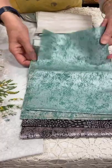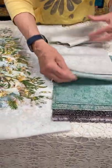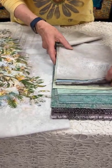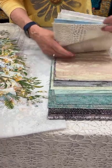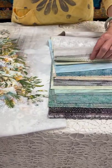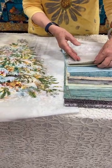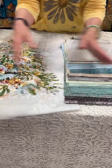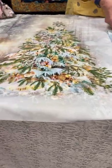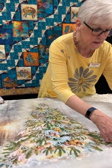So I have been pondering, this has been laid out and on my design wall. Do I want to do keyboard strips? If I do keyboard, do I put them all around the panel? Do I put them on one side? Do I put wide keyboard? Do I use narrow keyboard? Does anybody have any suggestions for Chris? She's looking for some input. I have two more ideas, so.